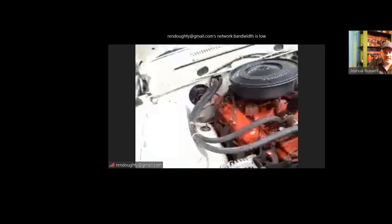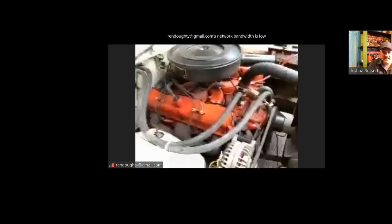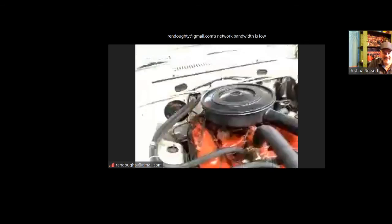Wow, clean for Gene. Yeah, it's funny. It's not too clean, right? It's got some oil leaks. Can you see those down there? Yeah, a little bit. But it doesn't matter. I wipe it up with a paper towel because she's not a trailer queen.